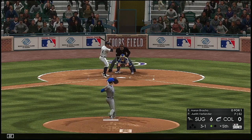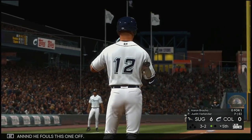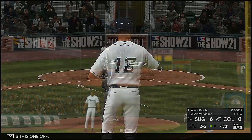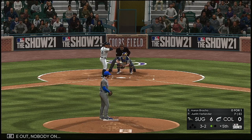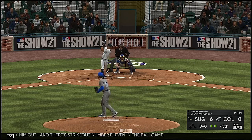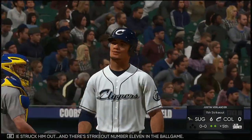Into the box, Aaron Brocco. And he fouls this one off. One out, nobody on. And he struck him out. And there's strikeout number 11 in the ballgame.